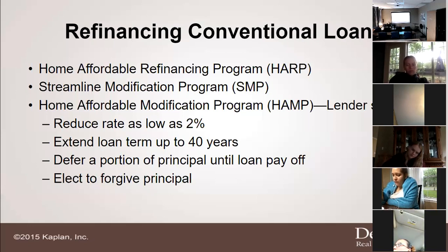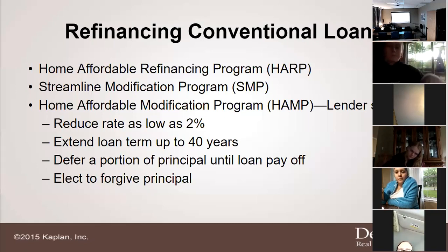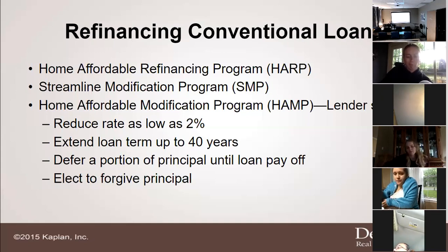But the Streamlined Modification Program is kind of the same thing. It's typically when somebody is up to 90 days delinquent on their payments. Typically what they'll do is streamline payments down and extend the payment term, like in the HAMP, up to 40 years. So it's just another way to refinance. That's kind of the basics of how refinancing works. Not too much detail, not too crazy.